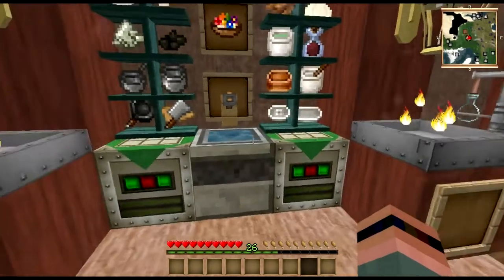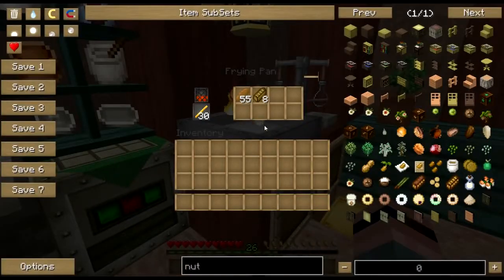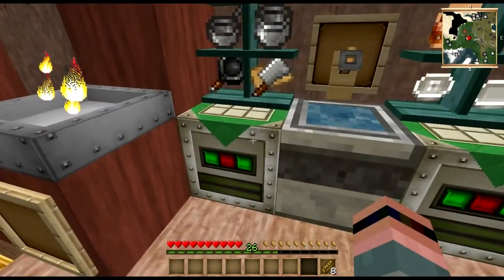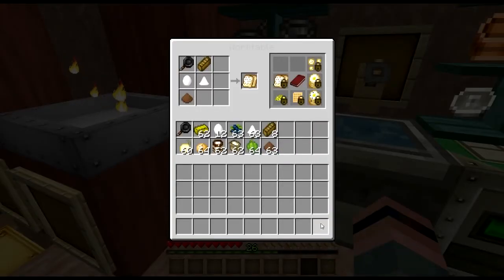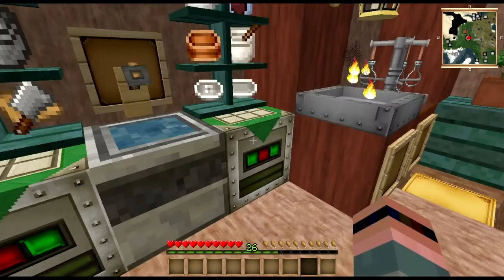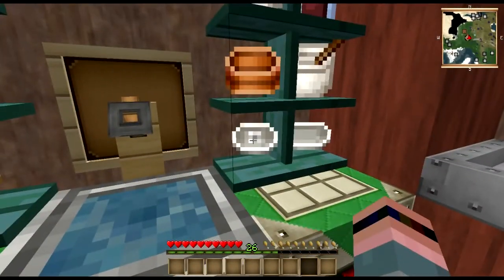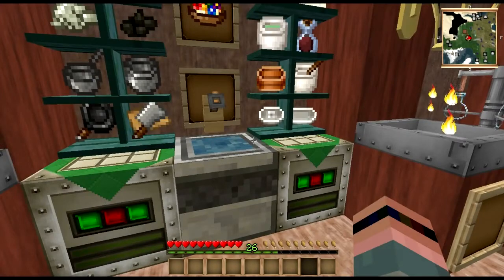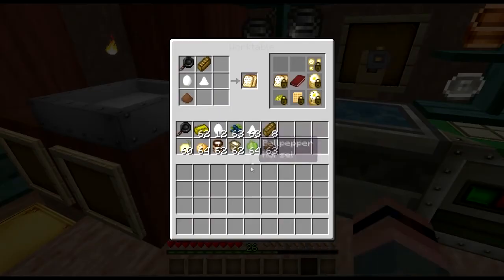Now, there are a number of breakfast foods available in Magic Farm. Of course, if you're in a hurry, you can just throw some bread in a furnace or into a frying pan and fry up some toast. There are also smoothies, which are pretty much any fruit plus the juicer right here and a snowball. But if you have time, you want to eat a good breakfast, so there are a number of recipes here.